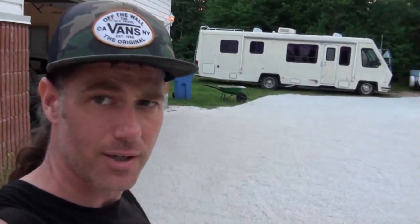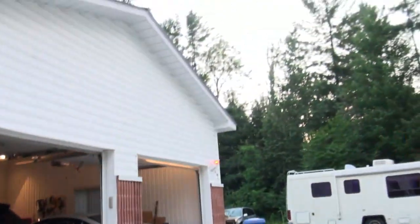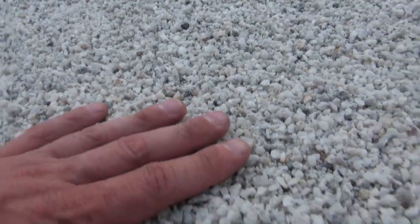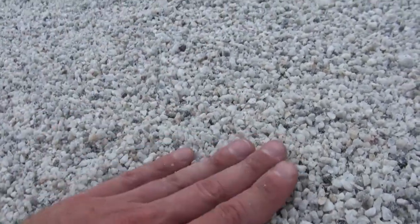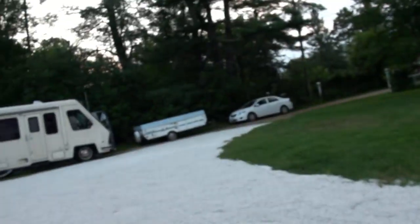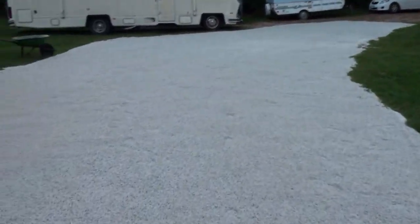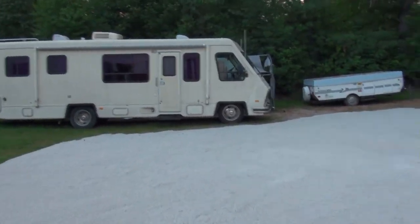We've got to be able to drive our cars over this without getting stuck. But I don't know, guys. Let me know what you think in the comment section. I do like it. It's nice material, but it's on there a little too thick and it's loose. I'm not sure if it's possible to compact that down. Need a steamroller, a compactor of some kind. We'll see if we can get our hands on a compactor, and we'll keep you posted on this project.